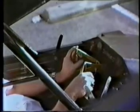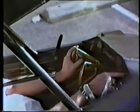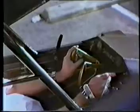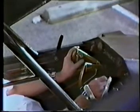We also have a system on this car that will emit smoke from the side pipes, which is done by pushing this button. We also have a system on this vehicle to where we can make fire with the side pipes, which is done by pushing this button on the steering wheel and this button on the dashboard.